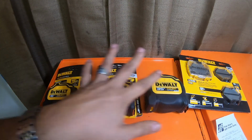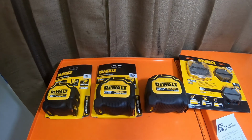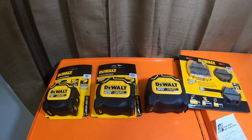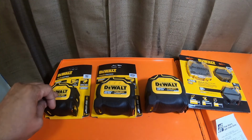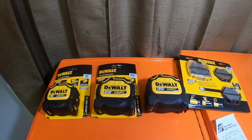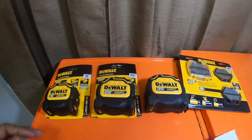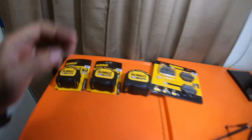These are all the brand new tape measures they just came out with, which came out at the exact same time as their new Tough Series hand screwdriver set, as well as the Atomic 3/8 and 1/2 inch impact wrench, the DCD921 and 923, as well as the DCF850 impact driver and the DCF840 impact driver as well. But not a lot of stuff here. The wind outside is really bad.